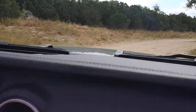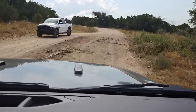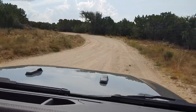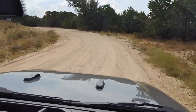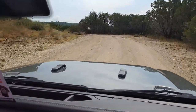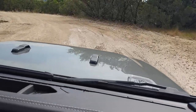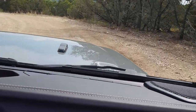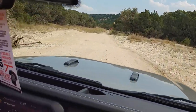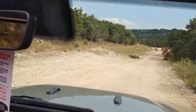Let's see. I know we have some challenging terrain ahead. Oh, there's a nice rubble. What else we got? We're going to have a trail coming up where we do a climb. Here we go. Some mud. I don't know how deep that is. Not very. Not that deep.